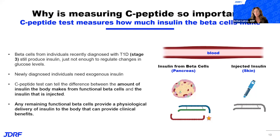And one way of measuring, why we're measuring C-peptide and not insulin in the new onset. So as you can see in this cartoon, in the new onset of individuals that are diagnosed that they need exogenous insulins, we have the insulin that comes from the skin, and obviously the insulin that comes from the pancreas. So we could not distinguish if the insulin comes from the pancreas or comes from the skin. But when we measure C-peptide, this is a measure of how much insulin the beta cells make.